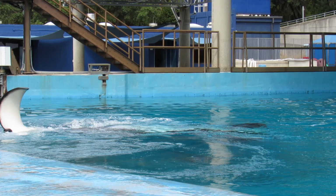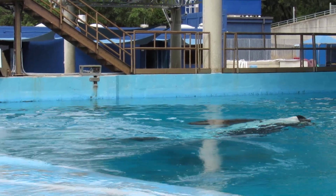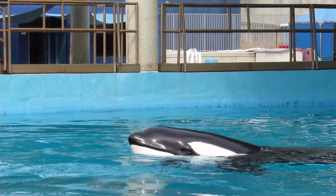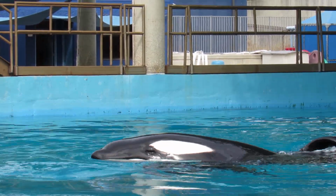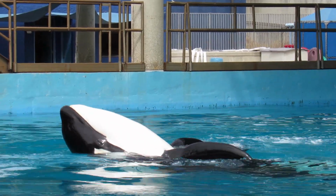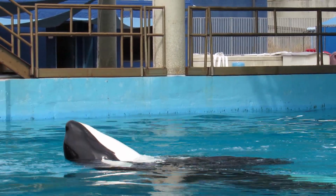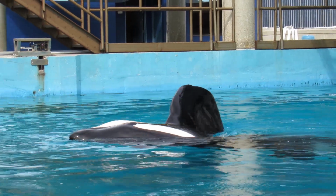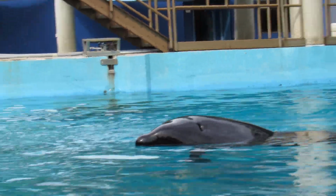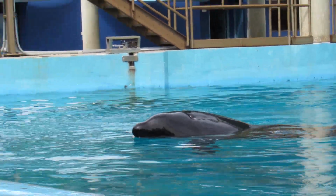Whenever we interact with our whales, it's all based on those hand signals. Every behavior is paired with a hand signal. This hand signal tells Kai to do whatever he wants. So last one, he went to the center of the pool. This one, he went upside down. And the only rule of this training session is every behavior should be something different. If he repeats it, well then that's not quite what we're looking for. So every behavior should be different.